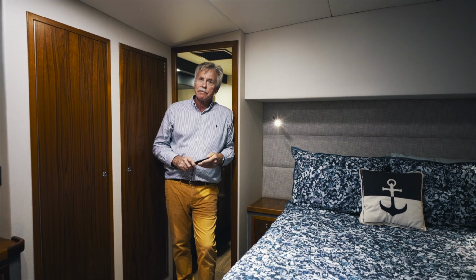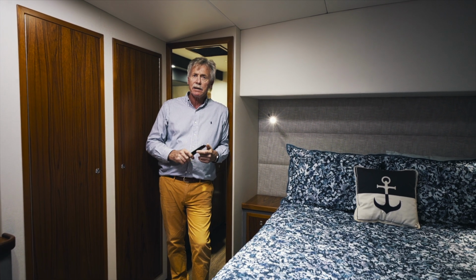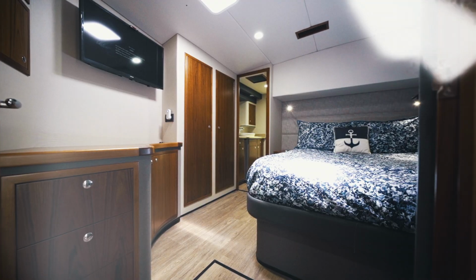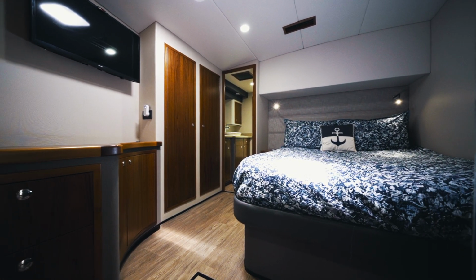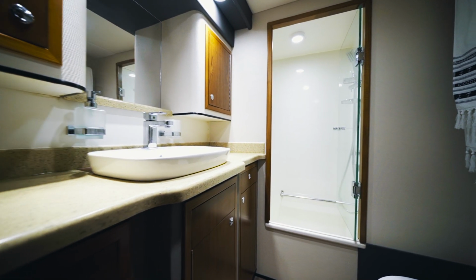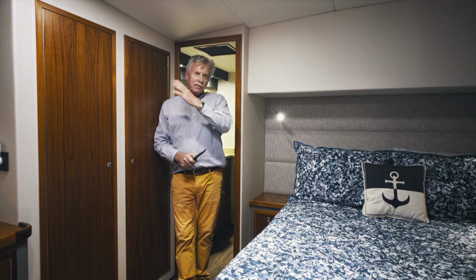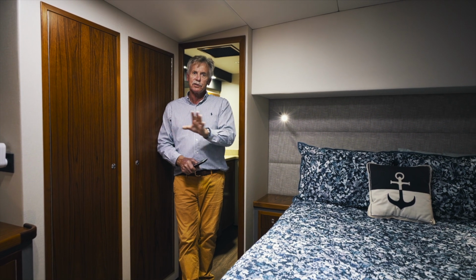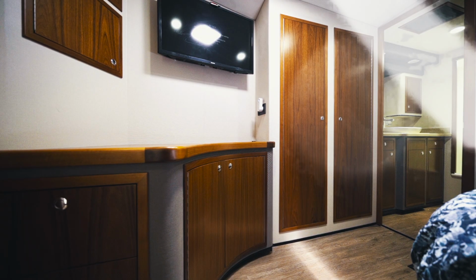Welcome to the master cabin, featuring a massaging queen-size bed, ensuite behind me with spa bath in it. The full-length hanging lockers, extra cupboard space, drawers. There's no shortage of any storage space in this boat.